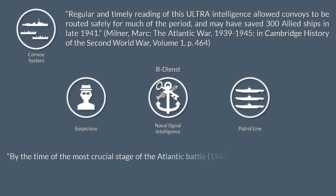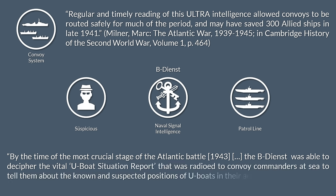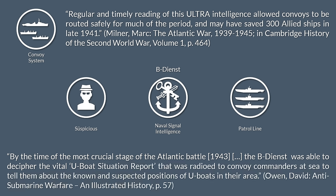Furthermore, by the time of the most crucial stage in the Battle of the Atlantic in 1943, the B-Dienst was able to decipher the vital U-boat situation report that was radioed to convoy commanders at sea to tell them about the known and suspected positions of U-boats in their area.